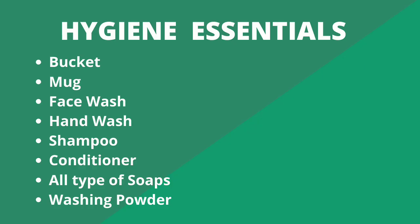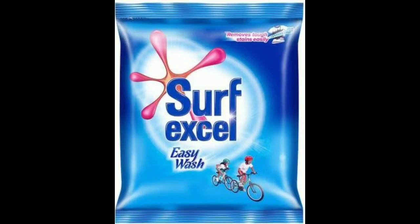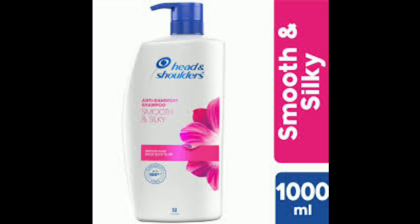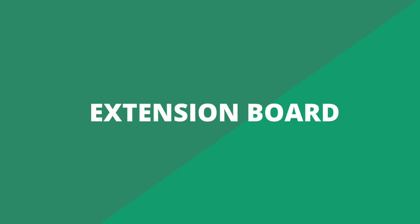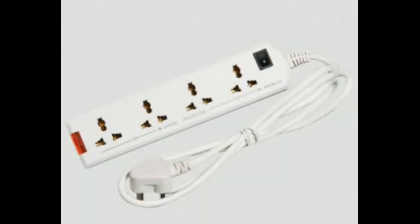Then moving toward hygiene essentials, you need things like a bucket, mug, face wash, hand wash, shampoo, conditioner, all types of stuff like bathing soap, washing soap, and then laundry powder, washing powder, and all such things. Then you will need an extension board because, as I told you, you will only have one socket beside each bed, so you will need an extension board.